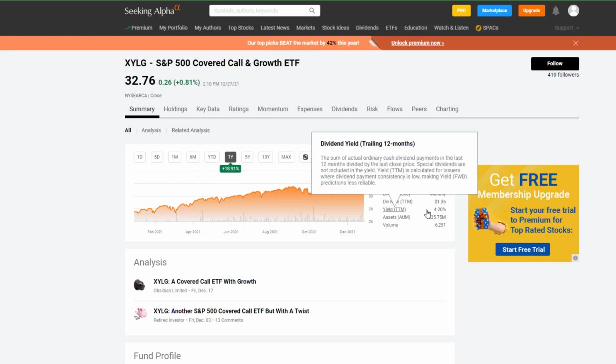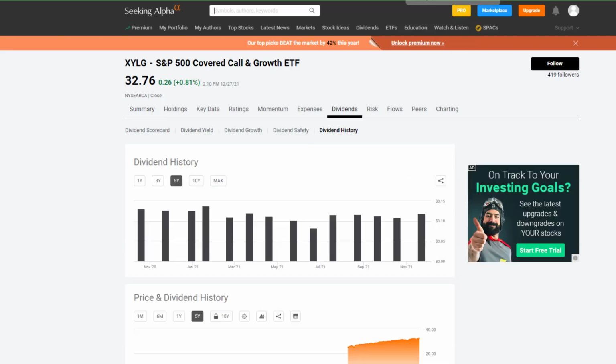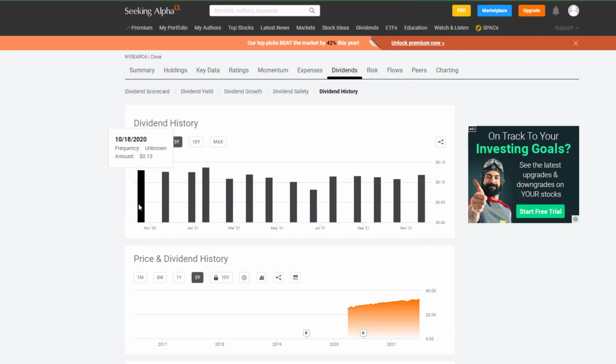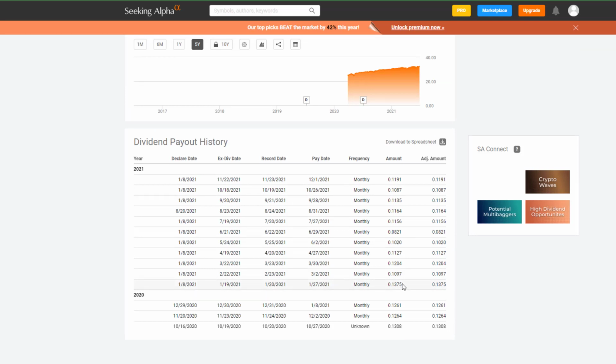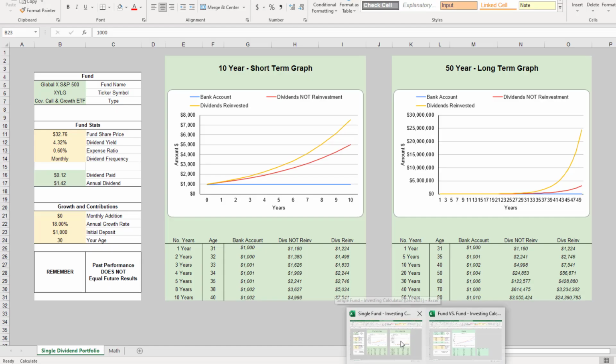The yield for this fund is 4.2%. That's the dividend yield, which should come out to about $1.36 per year. If we look at their history again, the fund started in September 2020. Their first dividend payment was in October, and it looks like it started at 13 cents and then rounded out to about 10, 11, 12 cents per dividend payout. So let's go ahead.